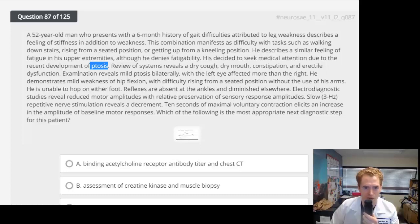So that could be a clue that there's something systemic going on. Examination reveals mild ptosis bilaterally with left eye affected more than the right. He demonstrates mild weakness of hip flexion with difficulty rising from a seated position without the use of his arms. He is unable to hop on either foot. Reflexes are absent at the ankles and diminished elsewhere.